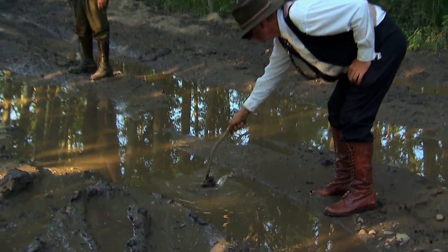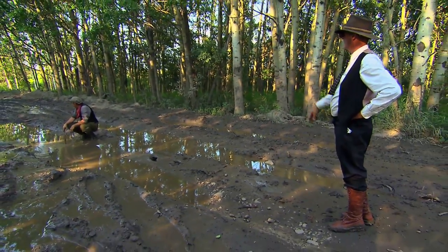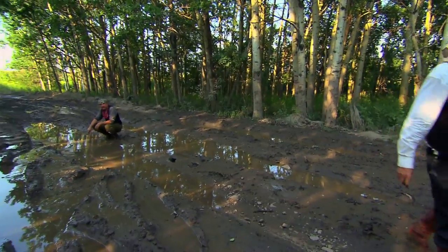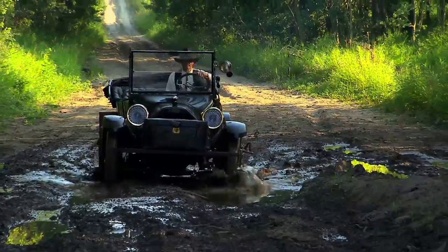This is the best side. This one, I think you're gonna get bogged in. Somebody just recently gone through here. Look at those tracks. Yeah, a wagon about 80 years ago. This is good. You're gonna be fine. Boots and wheels get good and muddy.